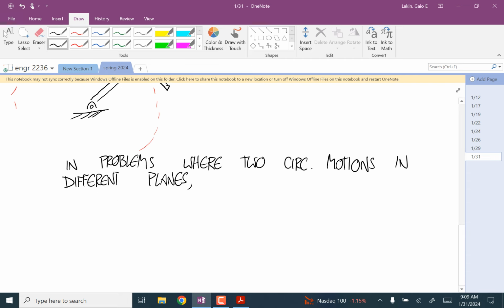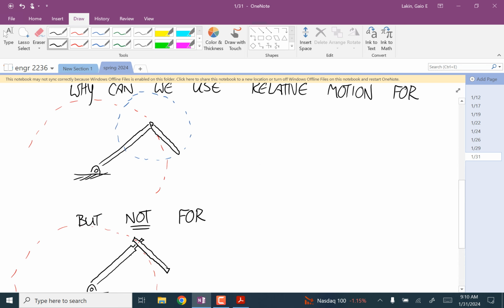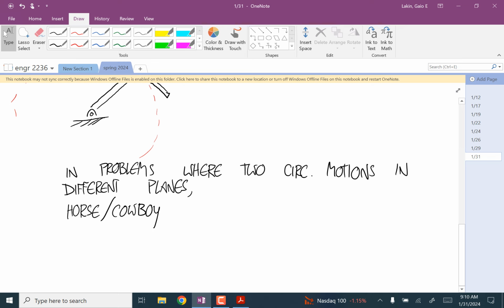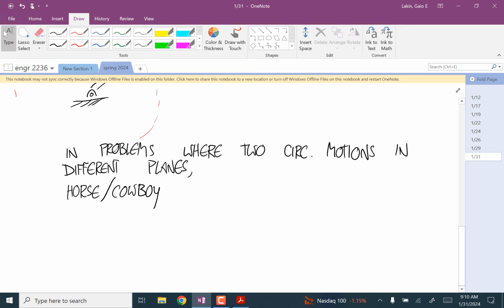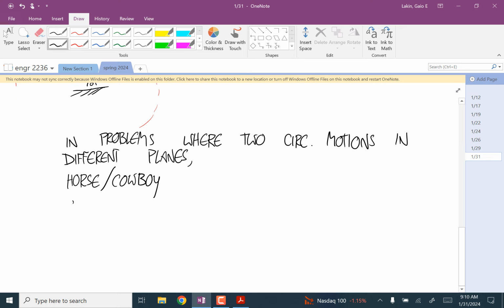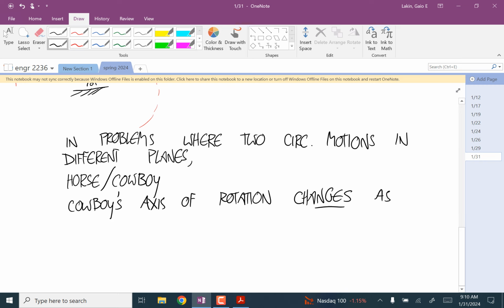That's true in the first example too. Here you have the horse is the one connected to the floor, and then the cowboy is the one connected to the other end of it. You always have one riding the other one. Don't think of that song about the horse riding the cowboy. That'll mess you up. But in every other song or picture, the cowboy is riding the horse. So notice that in cases where the two circular motions are in different planes, the cowboy's axis of rotation changes as the horse rotates.